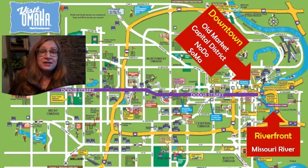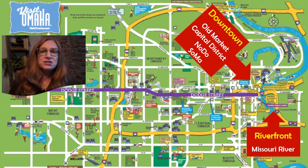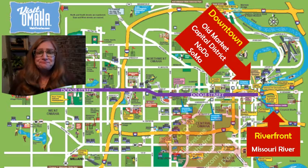It was definitely an old market area, and I'll show you a picture in a minute. And Capital District is brand spanking new. So we have the old and historical living right next to the very shiny new things. So there's a lot to see in the downtown area and a lot of contrast in the downtown area.